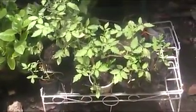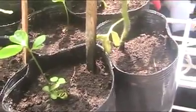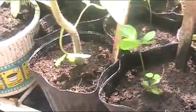So let's start with the tomatoes. These are the tomatoes now. Go big. Okay, look at that. And then the calamansi, still small.